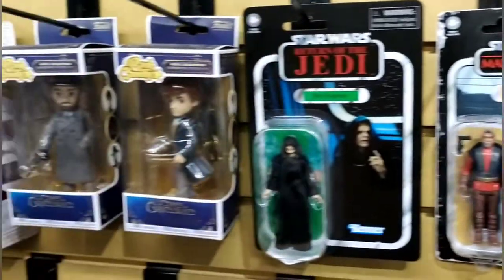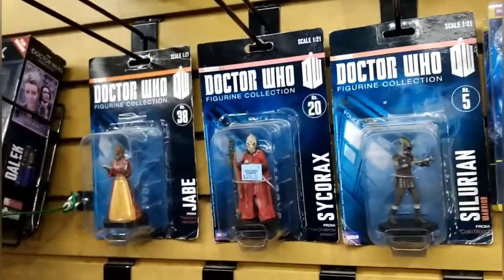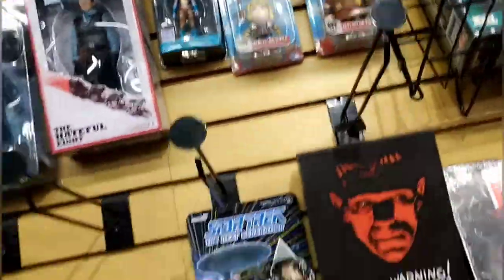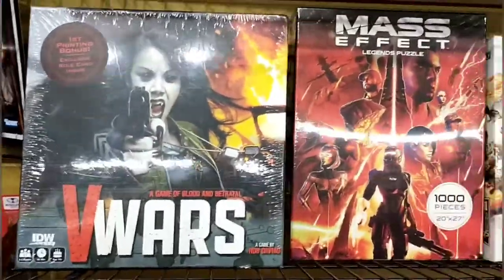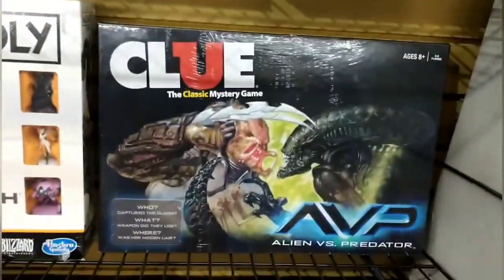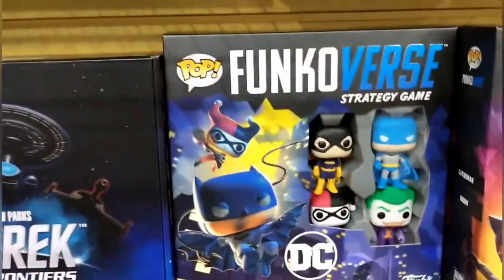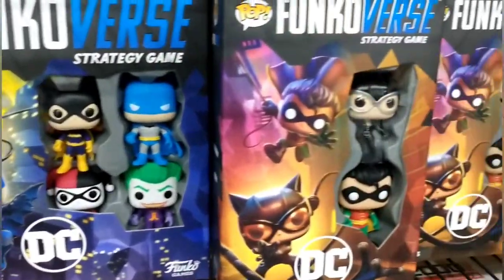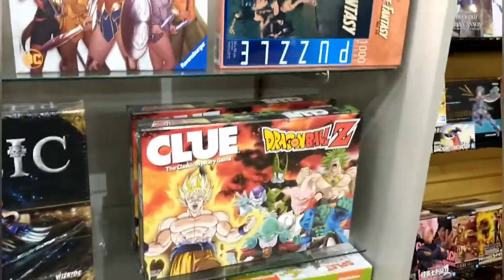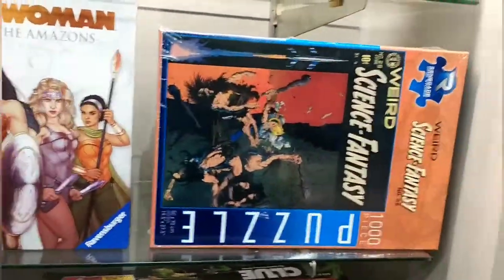Some of the smaller figures. Star Trek. Doctor Who. And a variety of other things. They got these games. Oh, the Marvel Monopoly. That's cool. Alien vs. Predator Clue. That's cool. The Funkoverse. Board games. And more games. Exclusive games. Cool. Let's go see it.